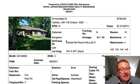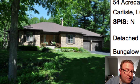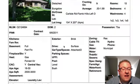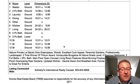So now we're going to get up. Again, this one doesn't have photos. This one on Acredale, it's about half an acre, 4-bedroom, 4-washroom. I'm sure this home is going to be outstanding. You can see the care. You can see how nice it is on the outside. Can't wait for the photos on that one too.